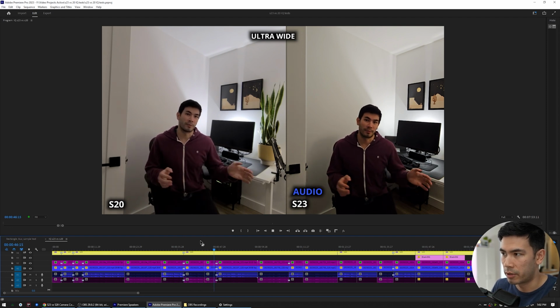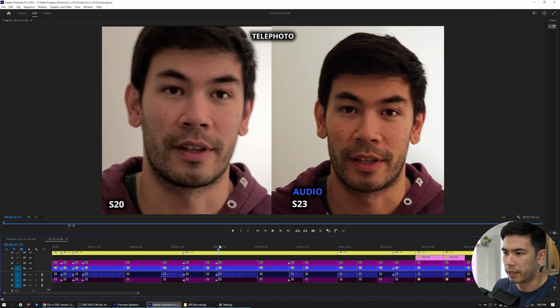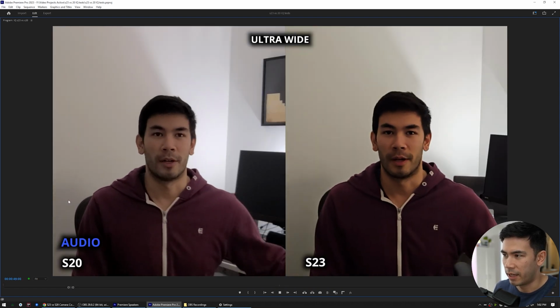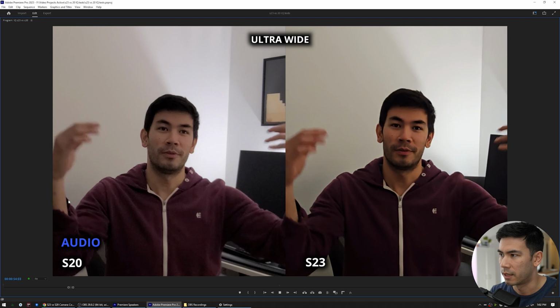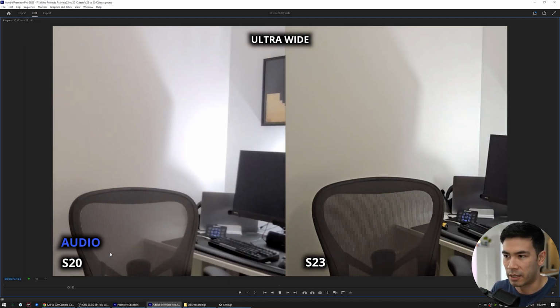Okay, now we're switching to the ultra wide, and let me go full screen here, and I zoom in. 30 frames per second. Okay, so the ultra wide, again, same color science. And yeah, I think the S23 is doing slightly better, but it could be the codec, the bitrate encoding. So we're going to switch to a different scene. Again, it's underexposed, or it's not as exposed as the S20.